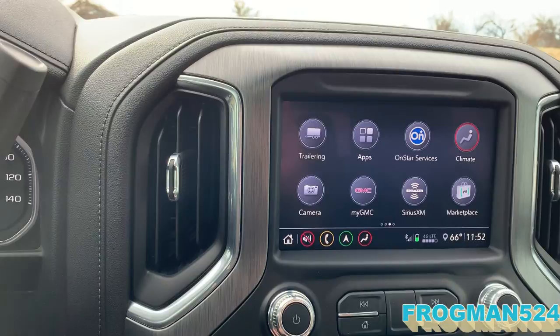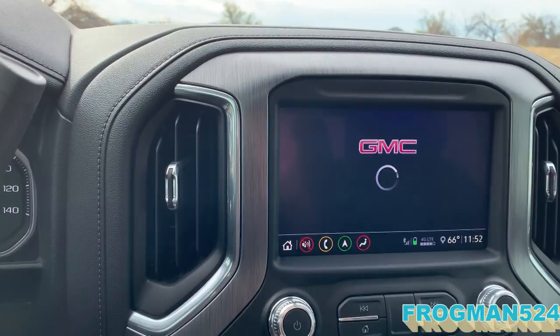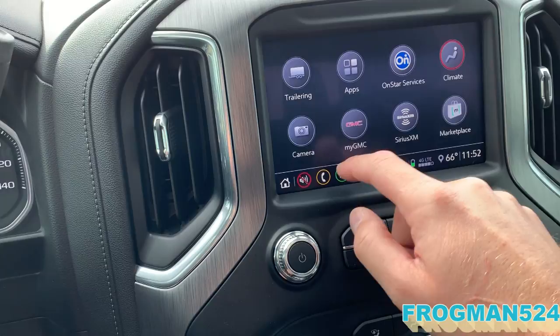OnStar, climate control. You can adjust your climate in the infotainment system. Let's see. GMC will give you your manual. And a few other things. Let me see what it shows. You can schedule service appointments. You can view recalls. Let's see. Roadside assistance. I don't know if you pay for that or not.